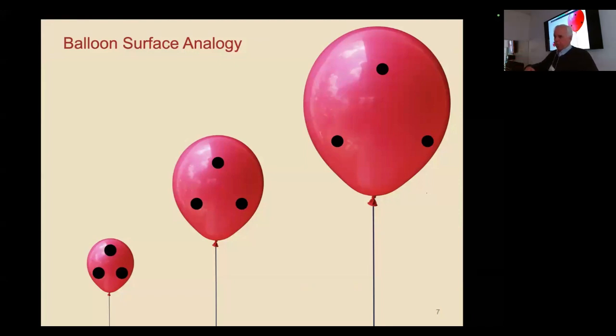Now, we three-dimensional beings could tell the ant, oh, well, of course, there is a center at the center of the balloon, but the ant wouldn't understand that. Well, ants is slightly... Never mind.